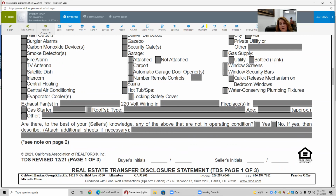Okay, so if you have a fireplace, note it here. It may be in the living room or the den. Make sure that you put that in. And then they want to know if the fireplace is a gas starter type. If the seller does not know, remember, this is what they know, then don't check it. If it's been wood, then don't check it.